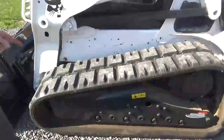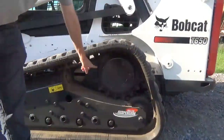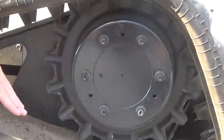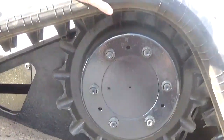Undercarriage, we put brand new tracks on from our friends down at Summit Supply. If you need tracks, give them a call. And only a guy that's a hack doesn't do this. We put brand new sprockets on with brand new tracks. That's how it should be. We see guys all the time put new tracks on and they have a set of sprockets worn 40%. Brand new sprockets, brand new tracks, both sides match.